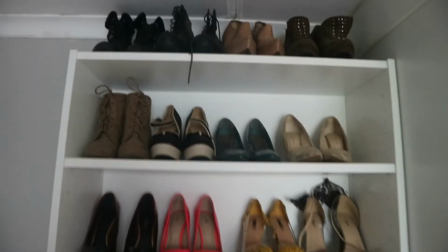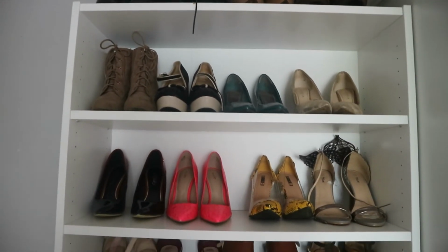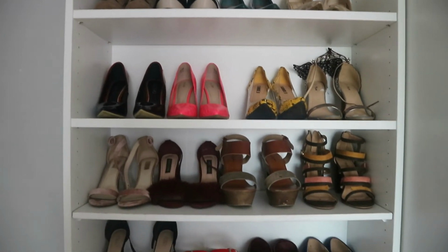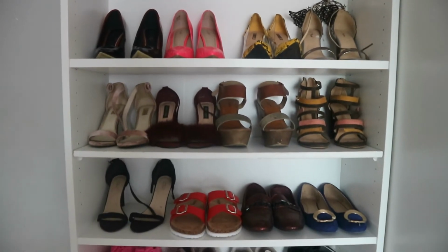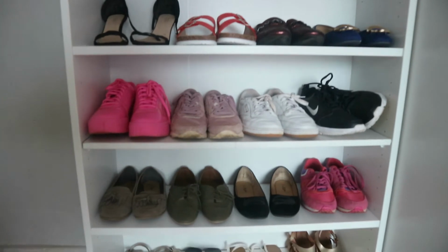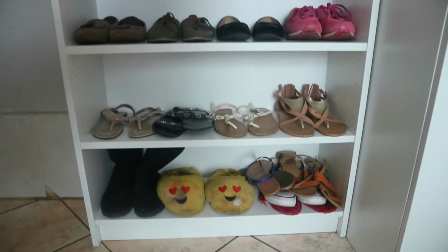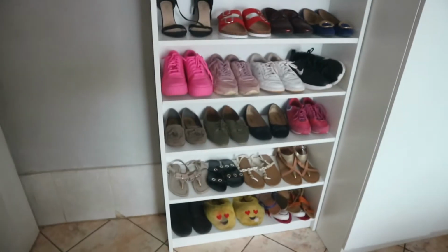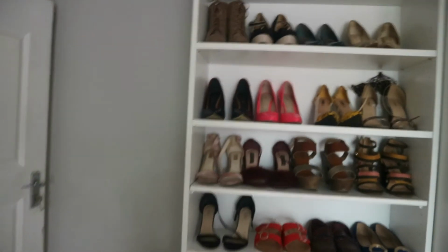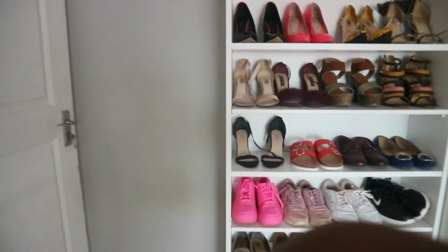And yeah, the next is my shelf. So this is from Ikea as well. It is actually a bookshelf, but you guys should check out my previous video. I got this a while back, and I'm using it as my shoe rack. And guess what, it is not enough for my shoes as well. I still have more shoes than this. If I had more space, I'd probably put in more, but if I put more, then I wouldn't be able to open my door.